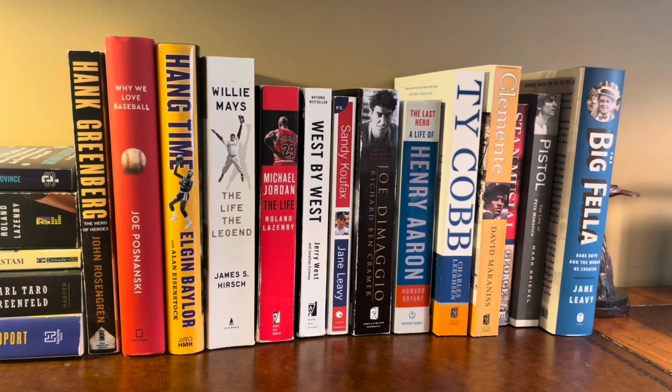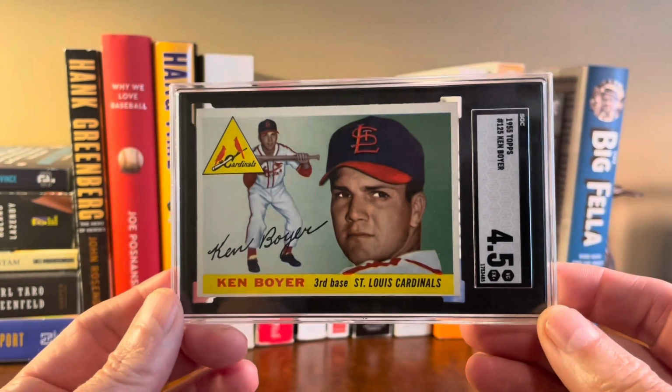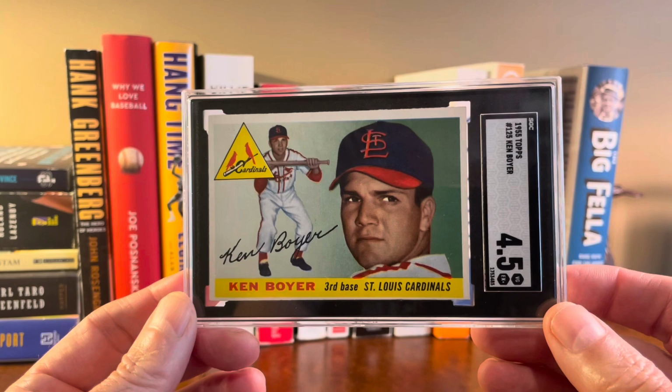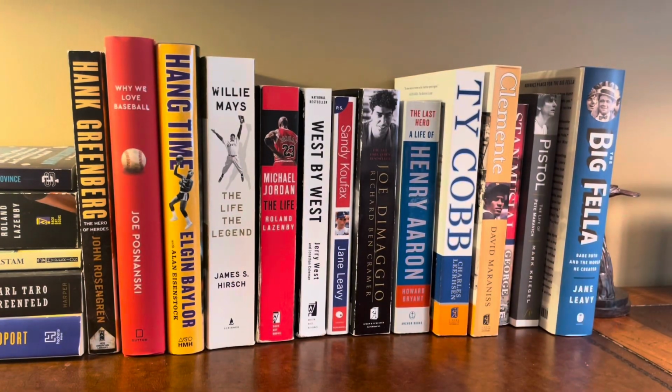4.5, 5.5, and 6.5 are kind of my wheelhouse, so I've got a few more of those. How about this beautiful Ken Boyer rookie card? I believe Ken's getting in the Hall of Fame someday, and I'm a big fan of Ken Boyer, like I know a lot of you guys are.